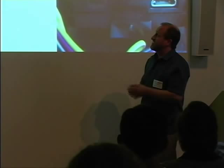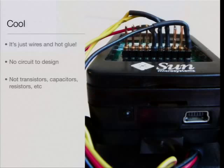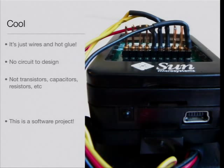It's just wires and hot glue. In fact, there's no circuit to design, no transistors, capacitors, any of that. It's a software project. It's a high-level software project, right? This is a Java project. All those of you who raised your hands earlier can do this. And you can do it pretty quickly and pretty easily.